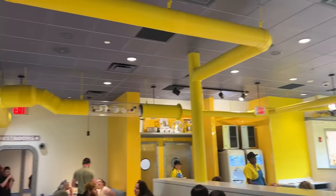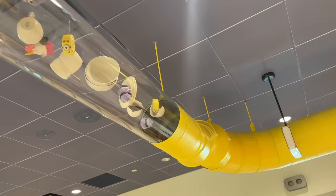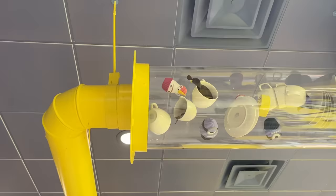This is like when Max and I are in the kitchen. I love the fact that they put googly eyes on like all the appliances. I love the duck system that's like sending orders and bananas and different things around the restaurant. Please don't put googly eyes on appliances at home. I'm gonna put googly eyes on our blender.